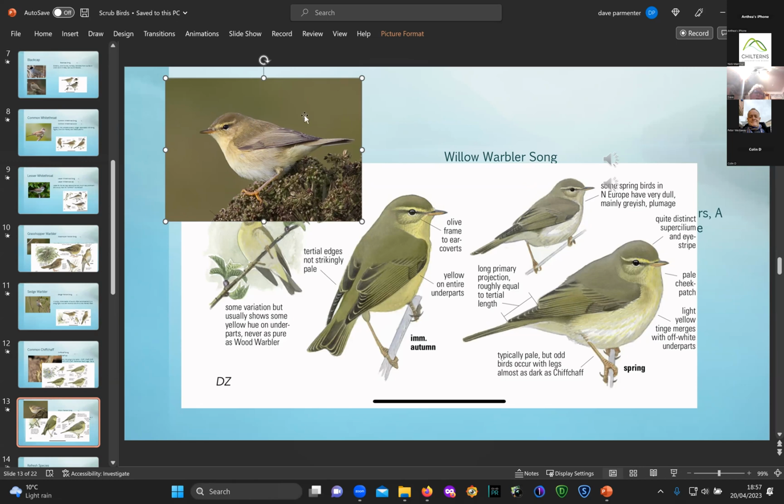They look a tidier bird than the chiffchaff. Chiffchaff can look quite dowdy quite a lot of the time, but the willow warbler looks a bit smarter. You can see in the photograph here the leg colour and the way that the bill colour shows up. And the eye stripe can also tend to be a bit stronger. So those are the scrub warblers.